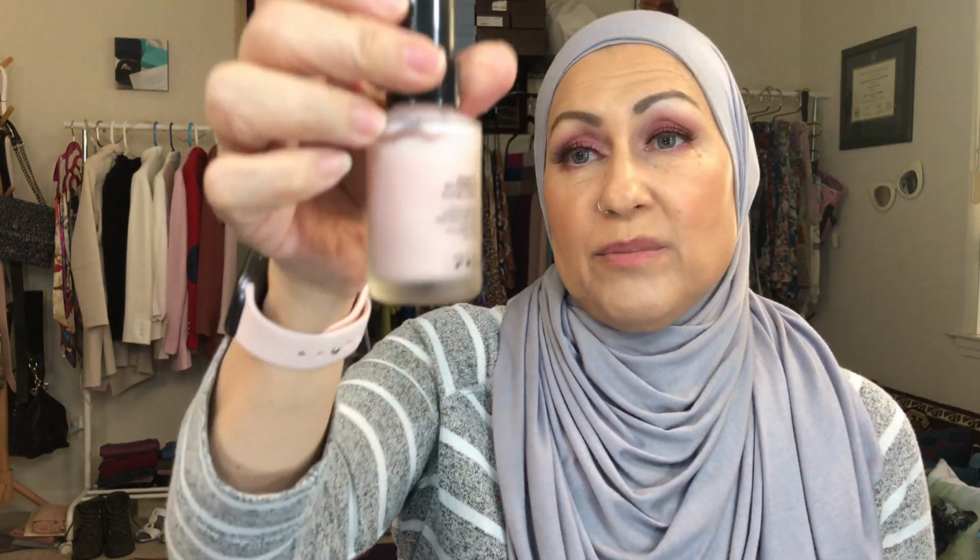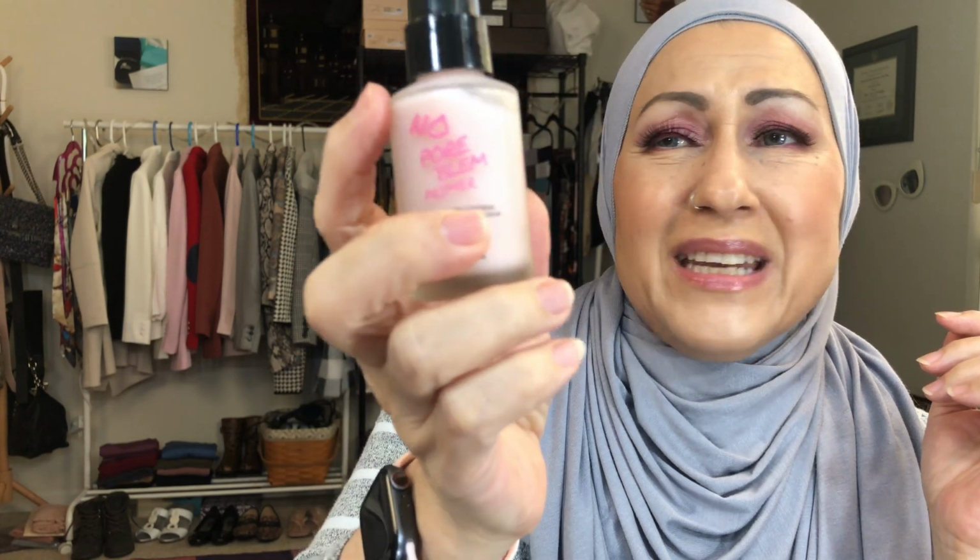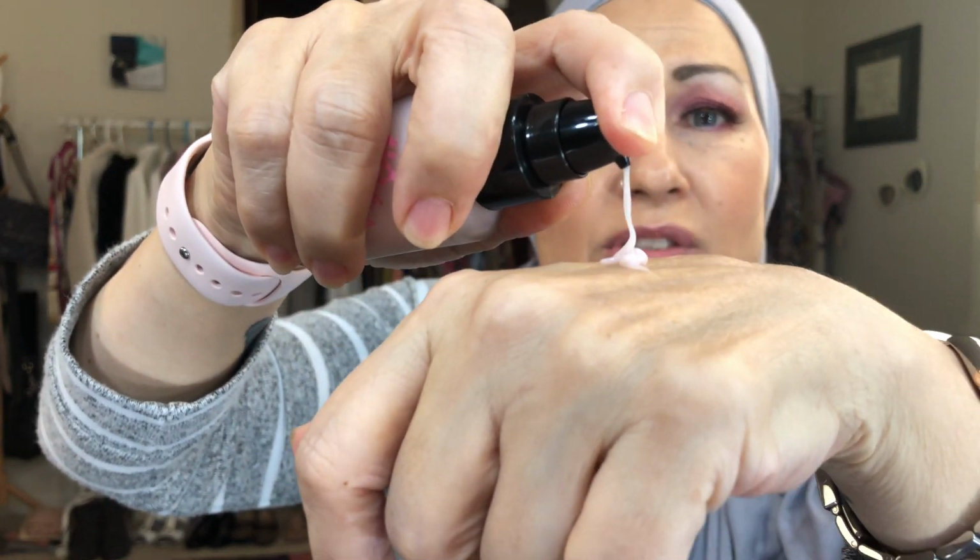Yeah, it's made in Korea, and unfortunately, the reason why it's in the recycle, and it's practically full, is that I can't stand the smell, the fragrance. The texture is really nice, actually, and I'm so sad about it because, let me show you. Okay, you see? It has dimethicone, which helps seal your pores, and it really does seal your pores. And it allows the foundation to glide on, and it's not oily.